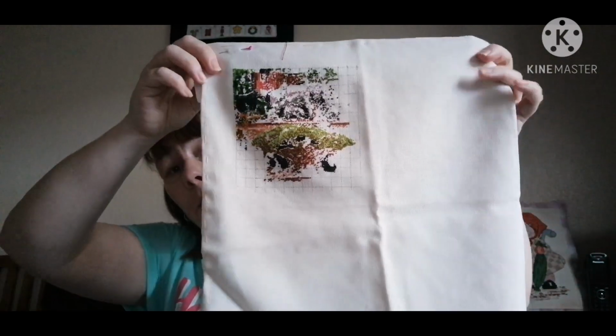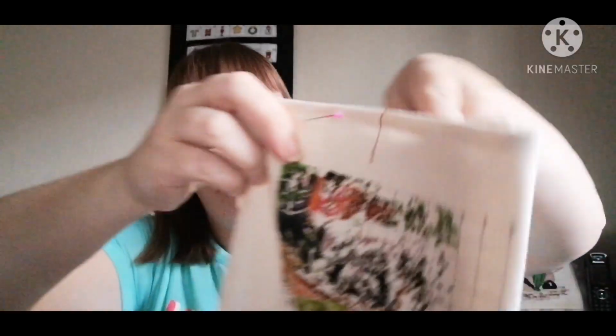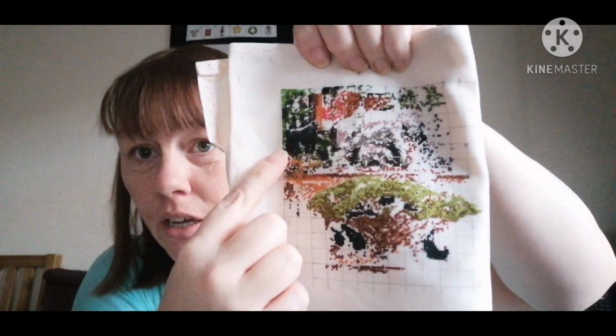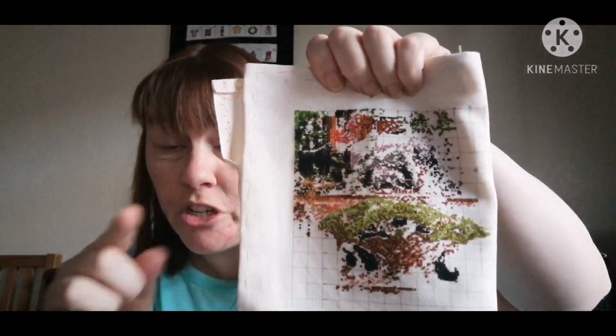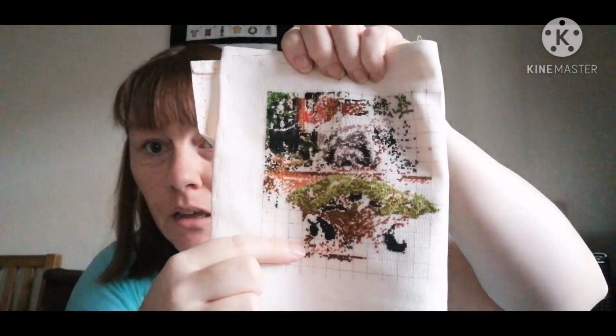And I've done 5,946 stitches. And it's coming along lovely. Let me fold that. You can tell this is a gorilla now that I've pointed it out. Kelly didn't until I pointed it out. She went, "No, you pointed it out, I can see it."